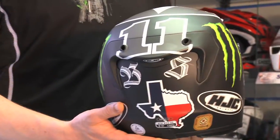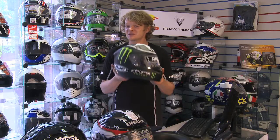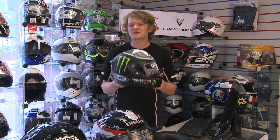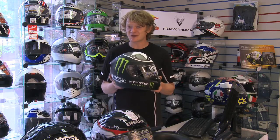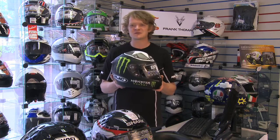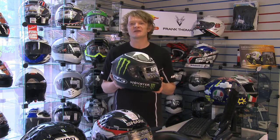It's still light and airy, and the great thing is, because it's not fully carbon, so a little bit heavier but not massively noticeable, it's not going to break the bank. You can buy the exact Lorenzo replica for £400, or a standard one without any of these special paint schemes for a mind-boggling £200.